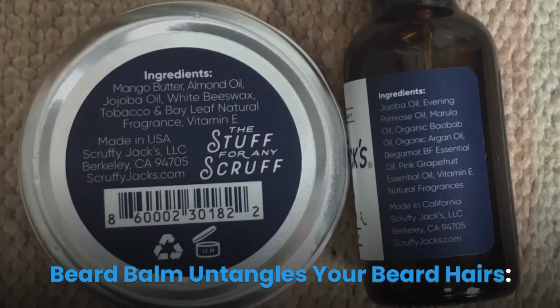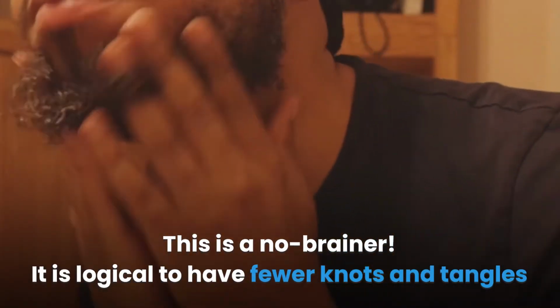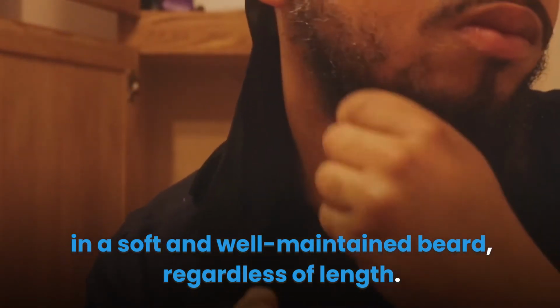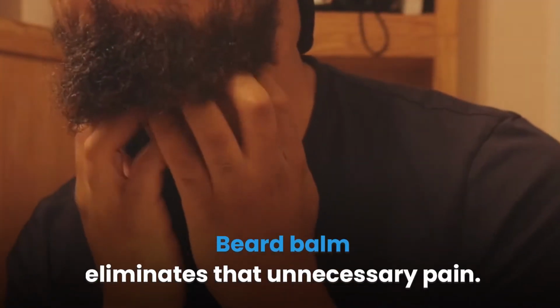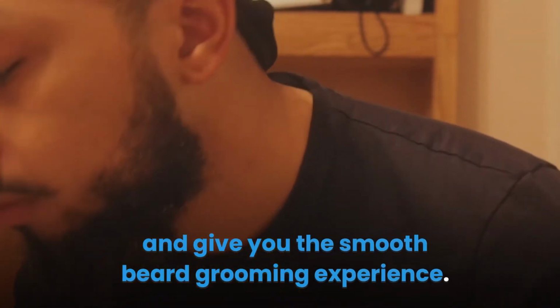Beard balm untangles your beard hairs. This is a no-brainer. It is logical to have fewer knots and tangles in a soft and well-maintained beard, regardless of length. Combing a fuzzy, dry, tangled beard can be both uncomfortable and painful. Beard balm eliminates that unnecessary pain. Your brush or comb will glide easily through the strands of beard hair and give you a smooth beard grooming experience.